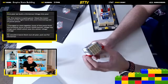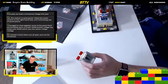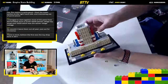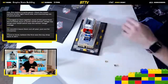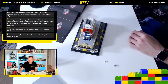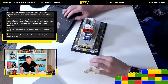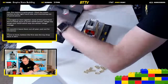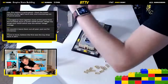So we've got the windows now on the front and the back, or the back and the front, whichever way around you want to do it, and that now goes on top of this main section here. Kind of got this main tower going up now, front and the back. It's looking good, but I do have a lot of windows left, so where did I miss putting windows on? I've got 12 sets of window grill pieces left out of this bag, which makes me feel like I've missed putting some on.